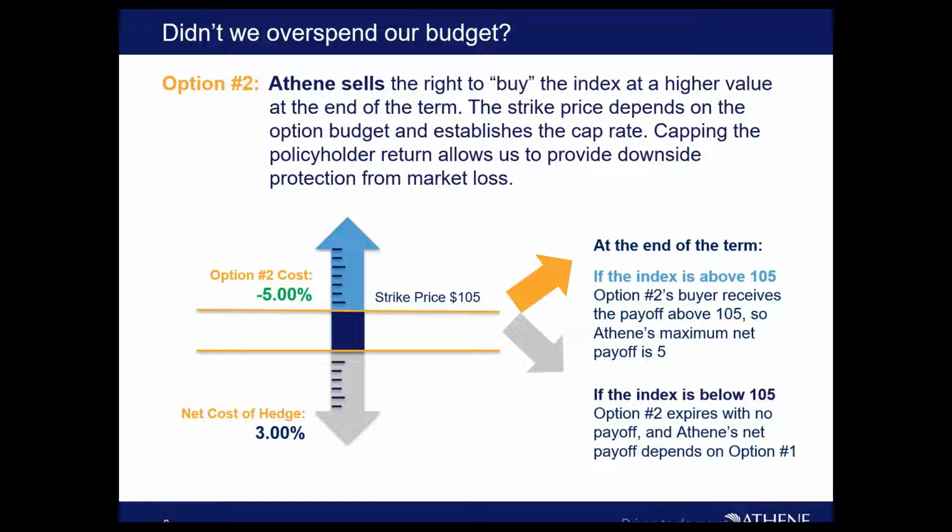So here we assume that this option has a price of 5%, and that's what we receive from our counterparty when we sell it. When you combine the 8% that we spent on the first option and the 5% that we've received from selling the second option, we are now balancing back to our 3% option budget. So this now works. This can now be sustained in practice. And the next slide goes through it in a really clear fashion.